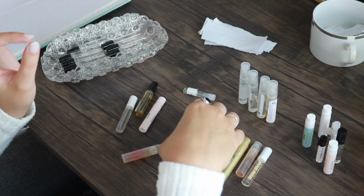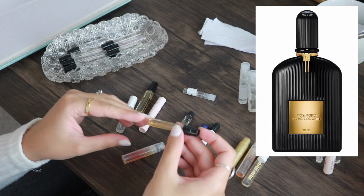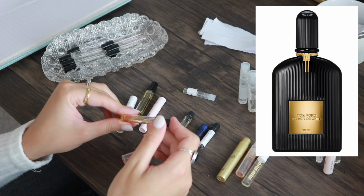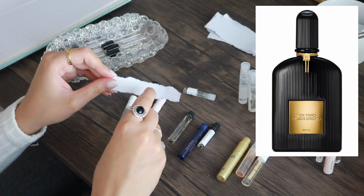But it's really nice. That's Elie Saab Le Parfum. Let's get into a deep, dark nighttime scent that I really like. This is Tom Ford Black Orchid, and I know this is sort of a polarizing scent. Not everybody loves this. This is the EDP version. I would love to smell the EDT version as well, just to see which one I prefer, but I know I really like this one.